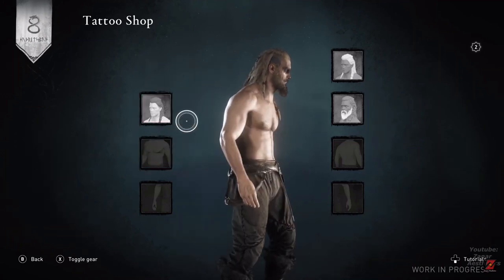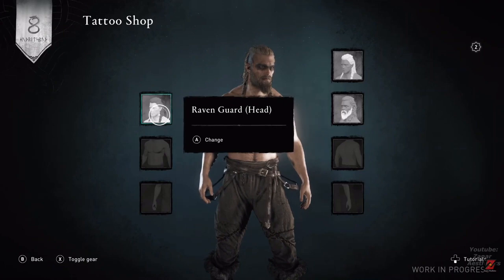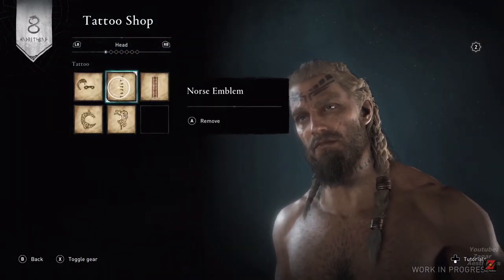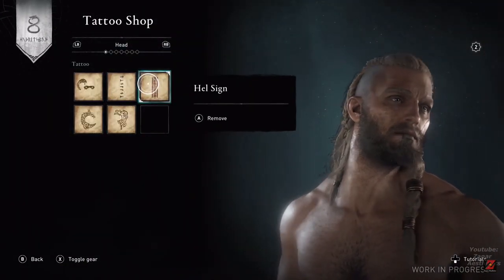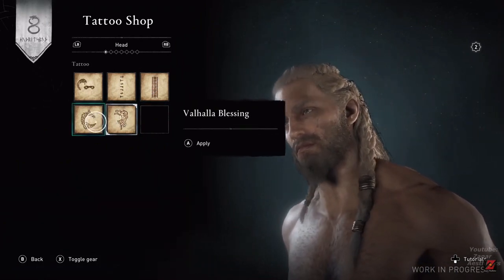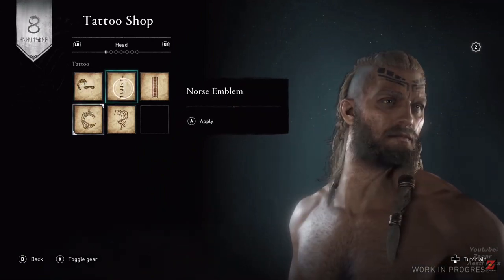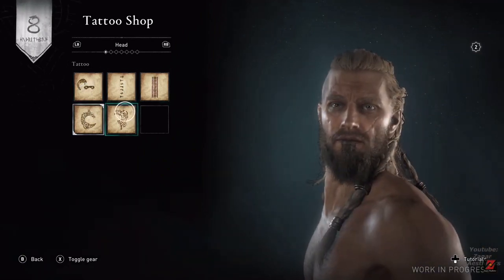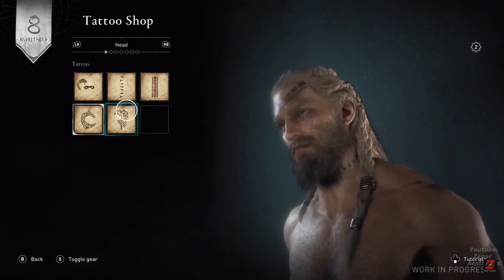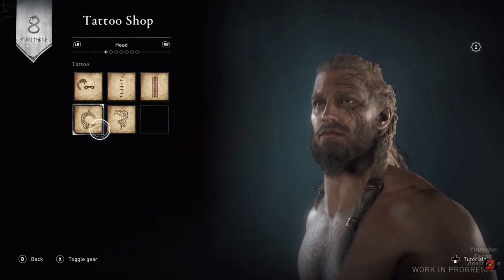So we see here, it looks like you're able to go into your barber or tattoo artist in your settlement, and you're able to make some customizations, as we see here. So yeah, here we see a few different tattoos that we can design. These are all pretty new to me. I haven't seen a whole lot of them before. These are probably not historically accurate, but we don't quite know. But these are pretty cool tattoos anyway.